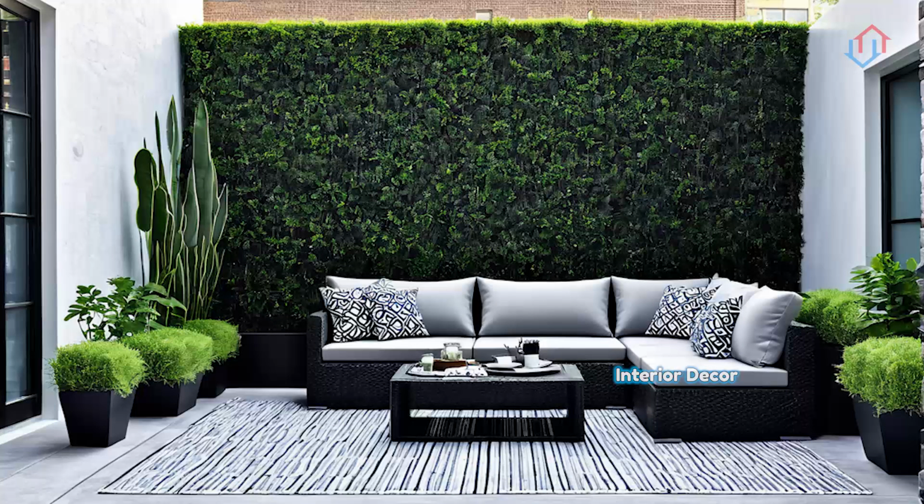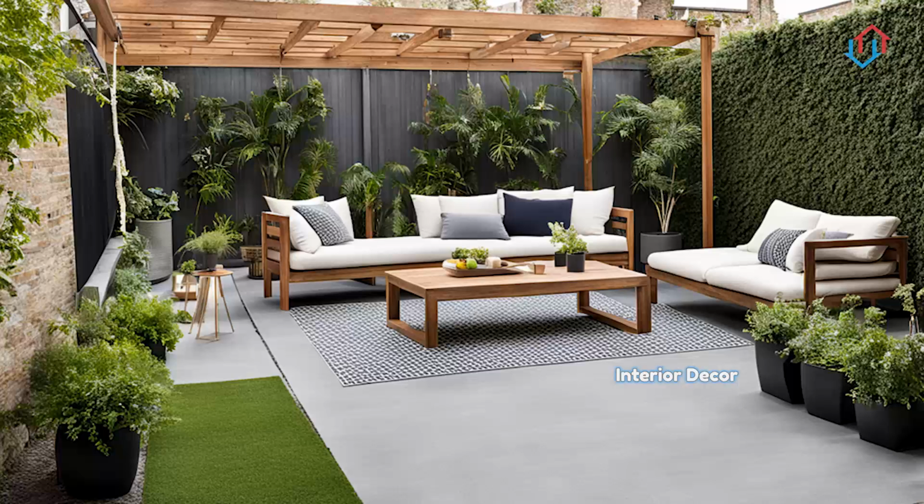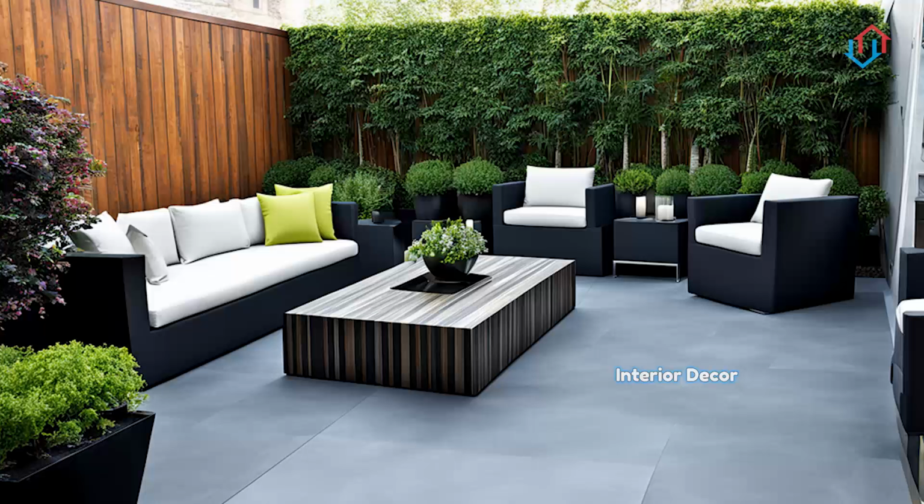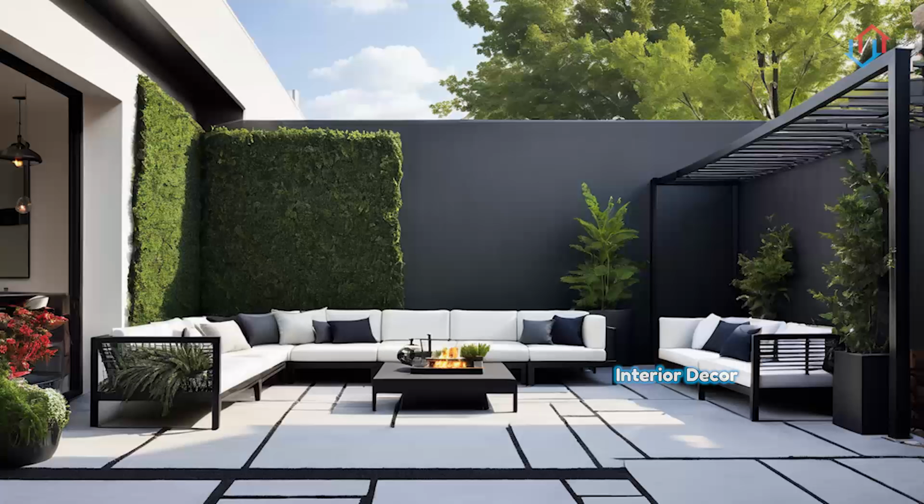Five, embrace functional accessories. In a minimalist patio, every accessory should serve a purpose. Choose functional items that contribute to the overall design without adding clutter. For example, consider a sleek, modern grill that complements your furniture, or a minimalistic outdoor rug that adds warmth without overwhelming the space. Incorporate practical elements like weather-resistant cushions or compact storage solutions to keep the area organized and comfortable.